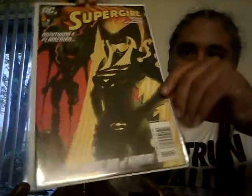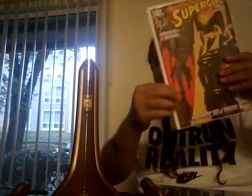Now this one is about a 9.6 because it does have a little dent right there, I don't know if you can see it. It's not a 9.8, but it's a newsstand. That's all that matters. I was happy to get it for $1.